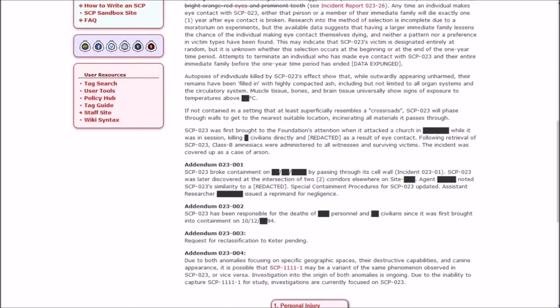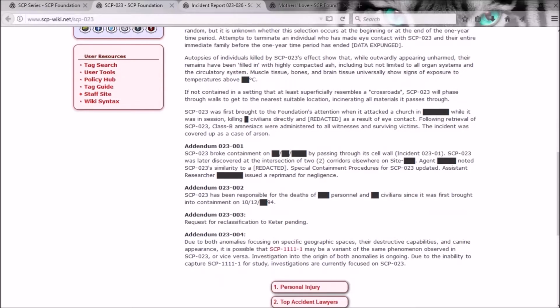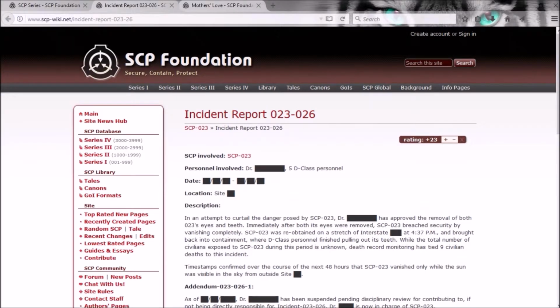Addendum 4. Due to both anomalies focusing on specific geographic spaces, their destructive capabilities, and canine appearance, it is possible that SCP-1111-1 may be a variant of the same phenomenon observed in SCP-23, or vice versa. Investigation into the origin of both anomalies is ongoing. Due to the inability to capture 1111-1 for study, investigations are currently focused on 23. So first let's see what this is.